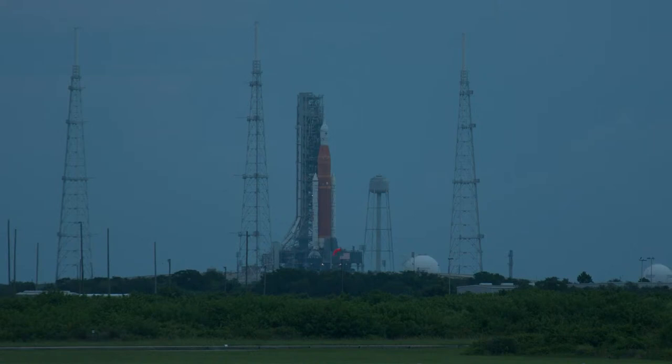We'll have live coverage of this rollback of the Space Launch System to the Vehicle Assembly Building beginning around 11 p.m. Eastern Time, or 0300 UTC, and we'll have live streaming coverage of this rollback throughout the night. It'll be riding one of NASA's crawler transporters for this journey along the crawlerway back to the VAB.